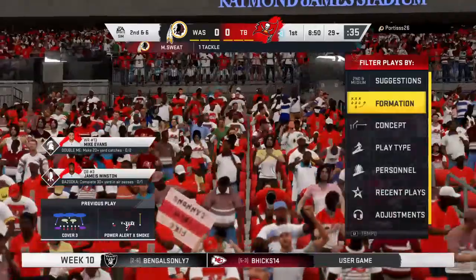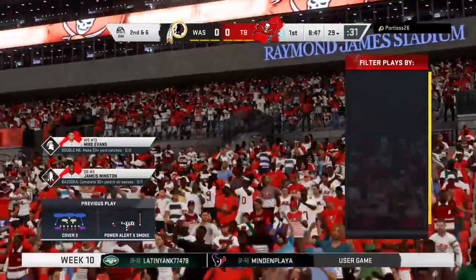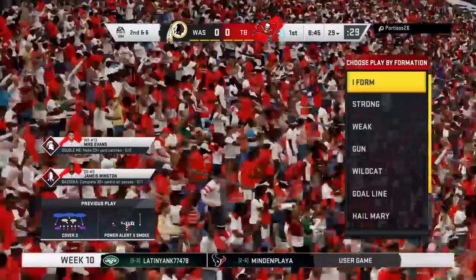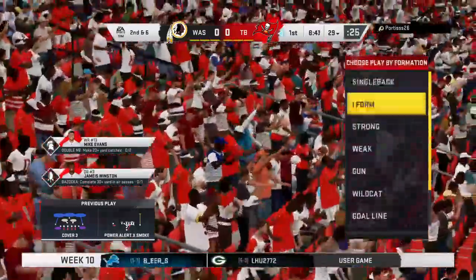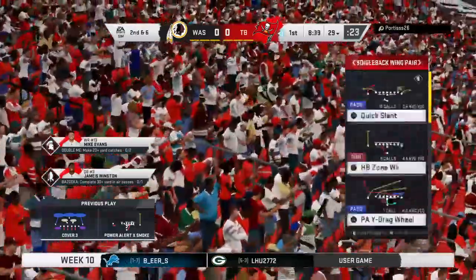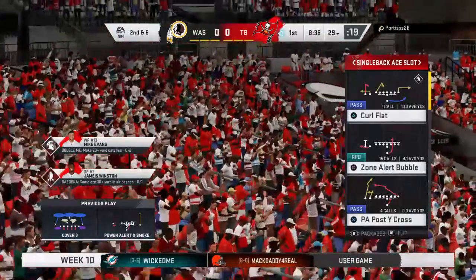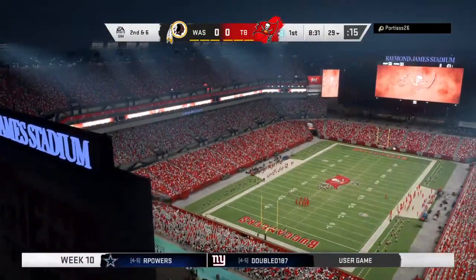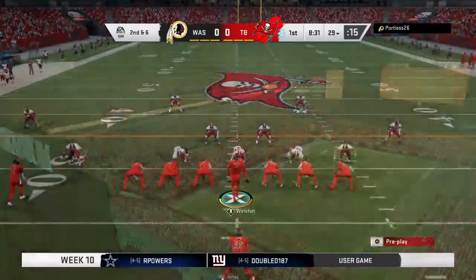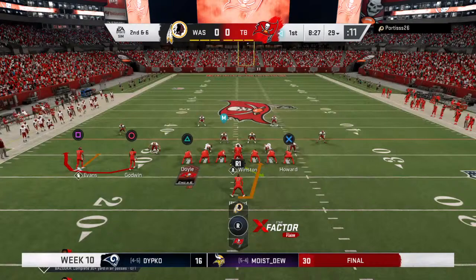I call that play a success. A nice inside run sets up a very manageable second down, a very solid gain on that play. The 29-yard line. Second and 6, just inside the 30. Watch the run.